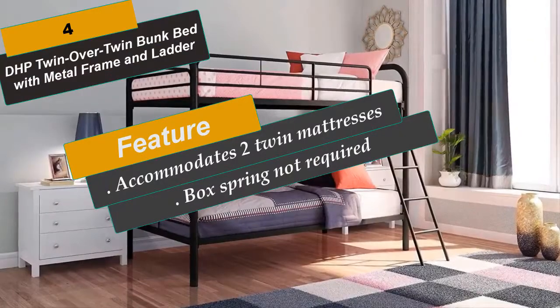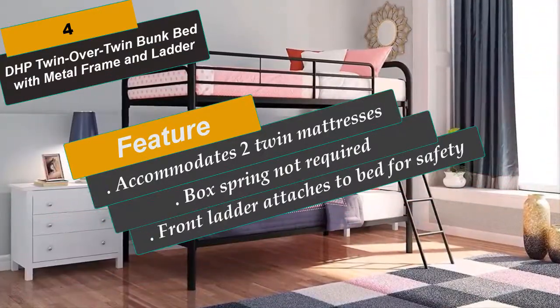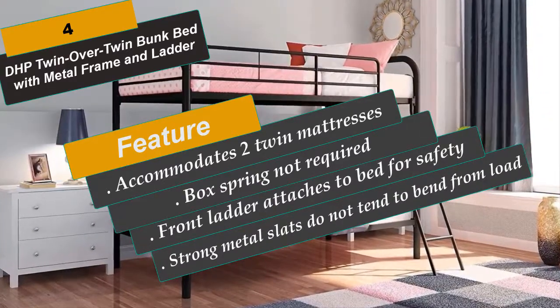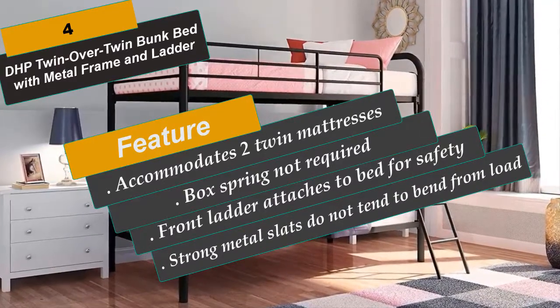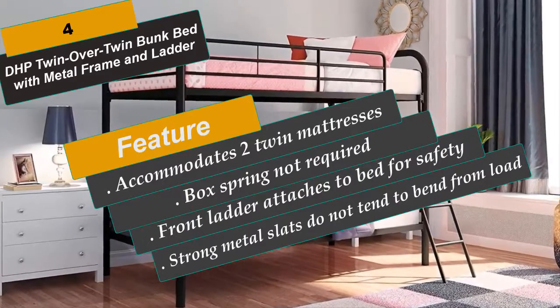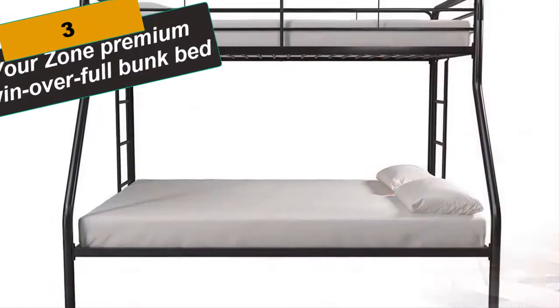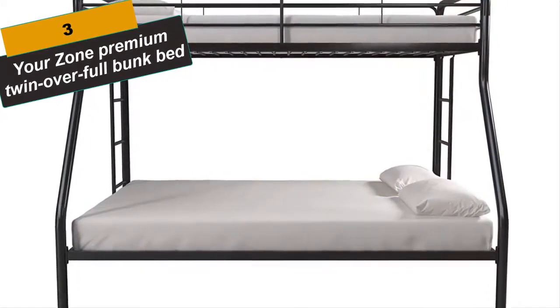There are about 24 round metal slats for each bunk, so there is good distribution of weight. Excellently, the top bunk can hold up to 200 pounds while the lower bunk can hold up to 220 pounds. That is pretty great for a twin over twin. At number 3 is your Zone Premium Twin over Full Bunk Bed.